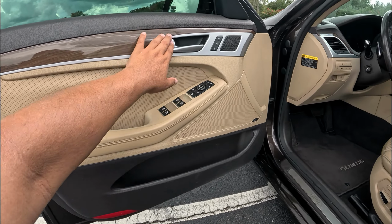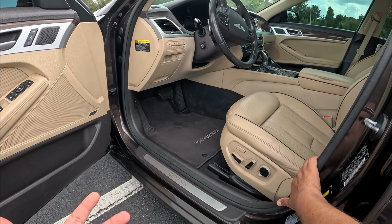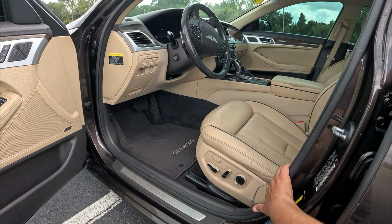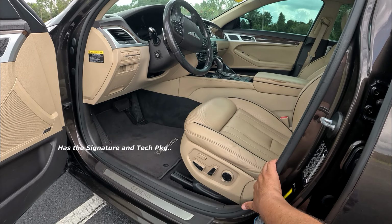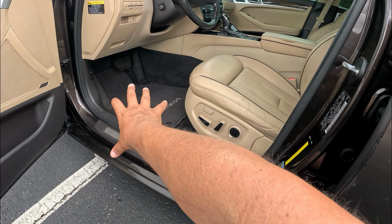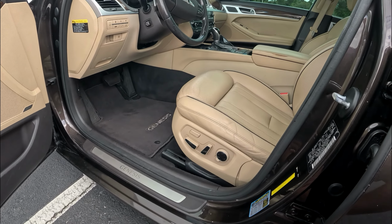But you can see the wood's held up, the aluminum looks good, got controls for windows and mirrors, lots of luxury features in this car, especially with the package it has. It had the tech package and the other package, so it's got quite a bit of accessories. Looks like the carpet is a little bit black or brown? Looks brown to me. I don't know if that's just the light, but you can see it's a pretty cool interior nonetheless.